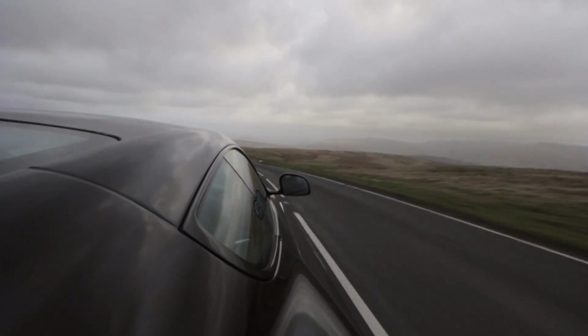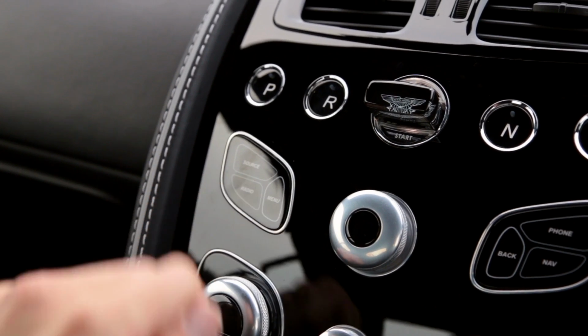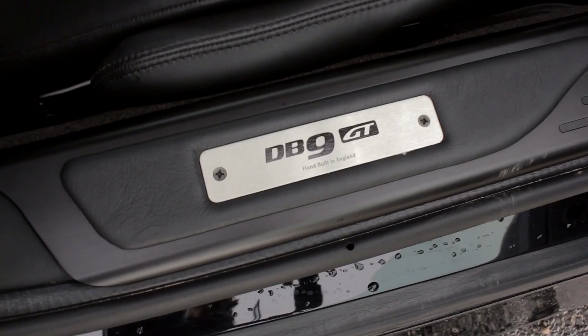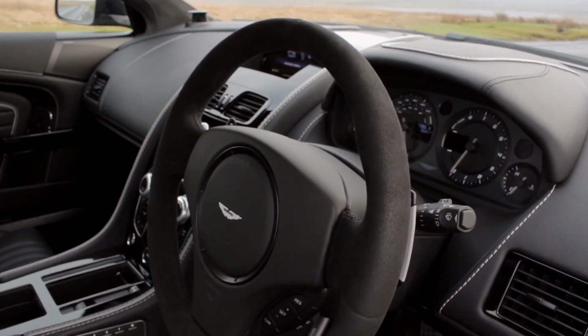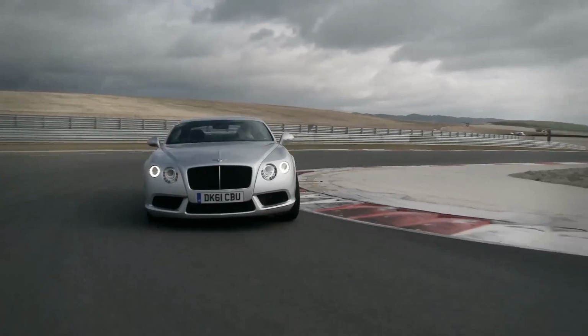The 6-speed automatic gearbox isn't the snappiest, and even though this GT run-out model has a newer nav system and centre console from the Vanquish and Rapide, as well as some rather lovely new seats, it all still feels a bit old hat in here. You could instead spend your £140,000 on a Bentley Continental GT V8, which is a much more modern, complete package.